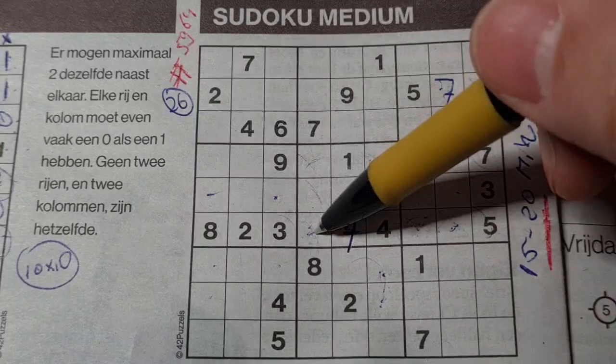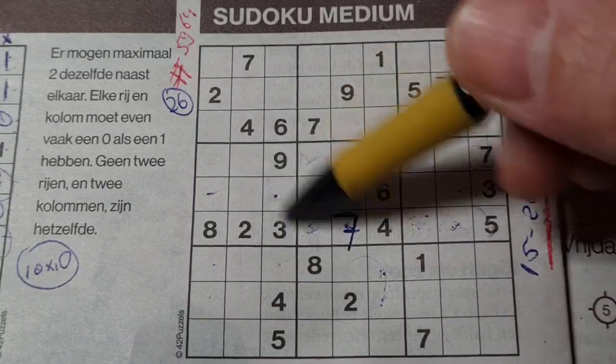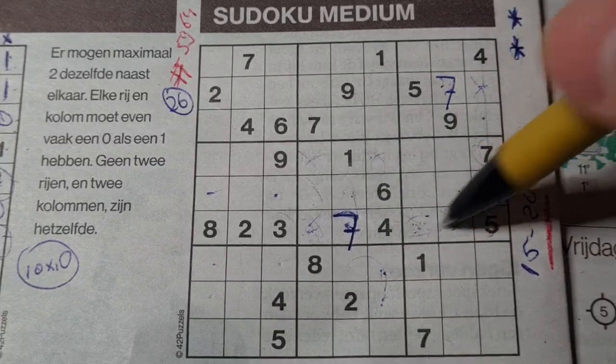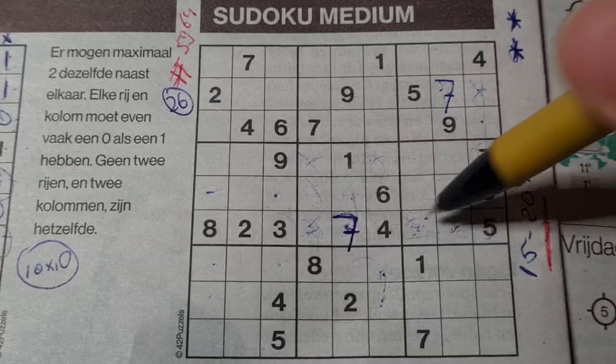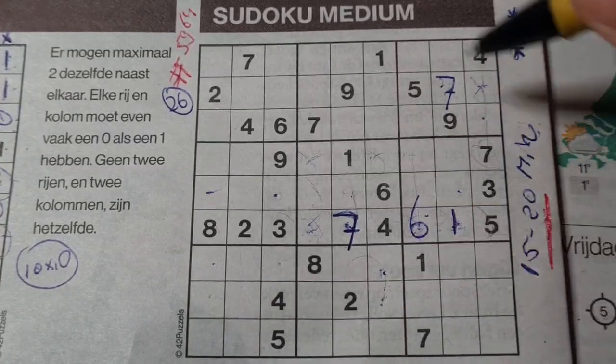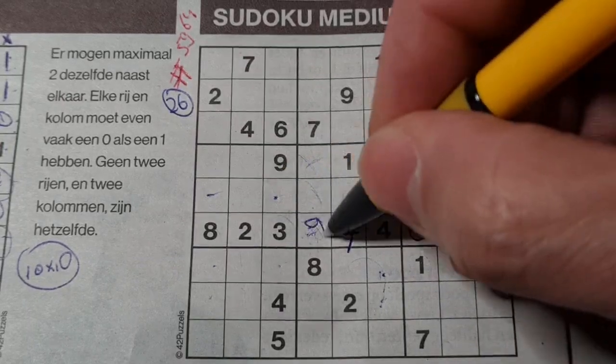And look, this box cannot be a 1 or a 6 because we have a 1 and a 6 in this big square. So no 1 and 6 in this box. The 1 and 6 go in those 2 boxes as a pair. We have a 1 in this column, no 1 there. 1 should be here and a 6 goes there, so 1 digit left in this row for the number 9.